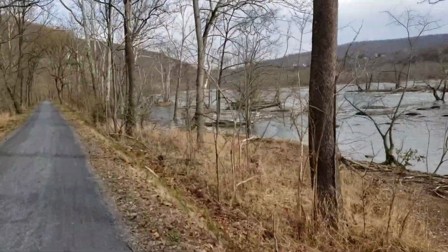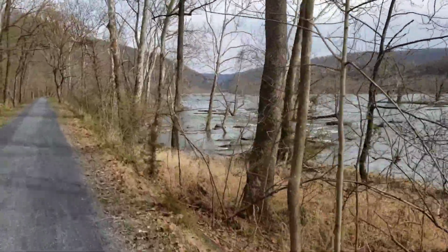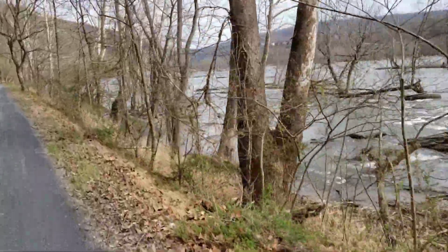I like it this time of year. The leaves are still off the trees and you have more distant view, especially around here. It's so nice.